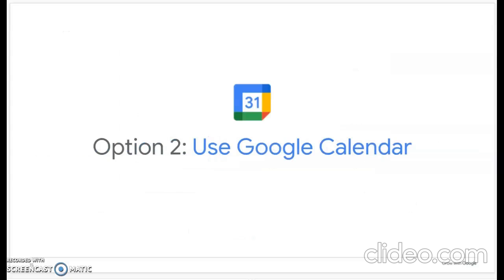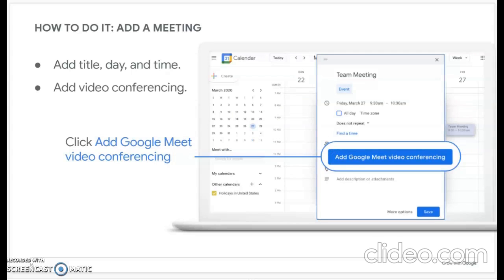If you want to schedule a meeting in advance, even if it's later that same day, you can do that through the Google Calendar. This is the second way to schedule a Google Meet. You can find your calendar at calendar.google.com. Once you're in your calendar, double-click on the time and day when you want the meeting. Add the title and start filling in the details. Click Add Google Meet Video Conferencing as highlighted on the slide here.